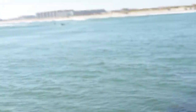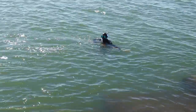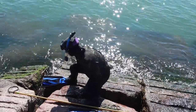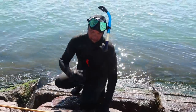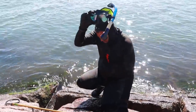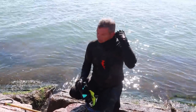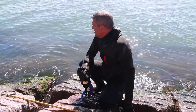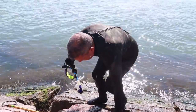Switched to a different spear because the visibility is so bad he couldn't see the tip of the spear gun. So he's trying the Hawaiian sling this time to see if he can see better with that one. Ten feet visibility would give me enough to get something, but this visibility is like 3 feet at the most, I guess. And so it is just absolutely impossible to see anything. Like, no fish is gonna get that close to you.